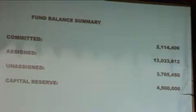The unassigned budget surplus is $3.7 million. It's not allowed in $139 million budget. We also have a capital reserve of $4.5 million that can be adjusted through board resolution if we want to take that out of capital projects.